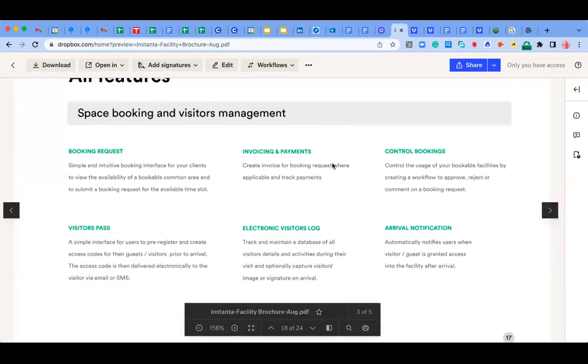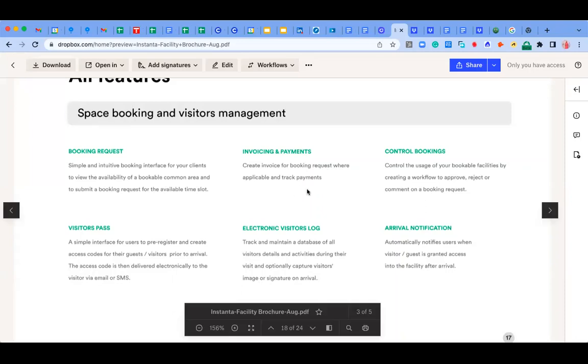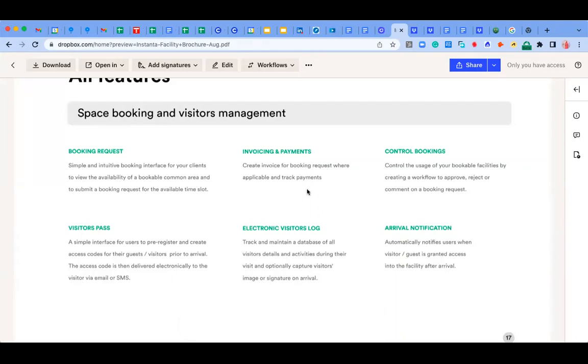Then invoicing and payment. Like I said, it could be a place that needs to be paid for or not. If it's a common area that needs to be paid for, then you can create an invoice for the booking request where applicable, send those to the clients, then track the payments for those bookings. Then you can also control the booking. You control the usage of the bookable facility, reject, comment on why you are rejecting the booking, and the likes.